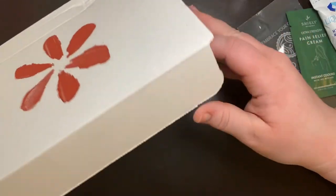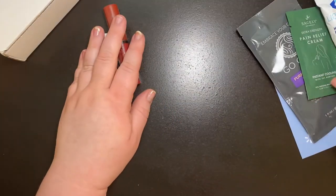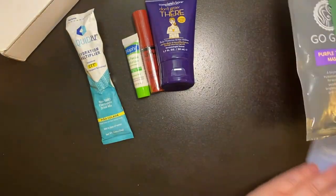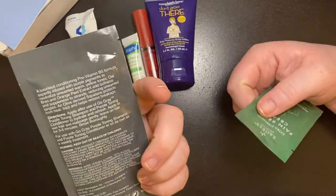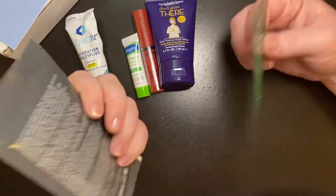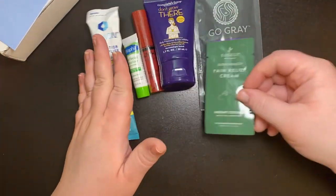But that is everything in my Walmart beauty box. So again, for I think it's $6 to $7, you get a little moisturizer, a full-size NYX lip gloss, this hair inhibitor moisturizer sample, a Liquid IV sample, and your toning mask. Depending on how much hair you have, I have long but thin hair, so I can probably get two uses out of this mask. Again, kind of a weird specific product with the Go Gray. I just happen to have blonde hair, so I can still use it. And then this little pain relief cream sample.